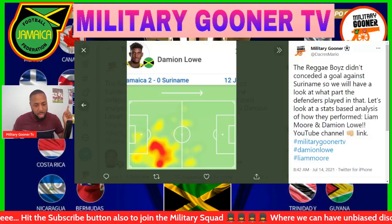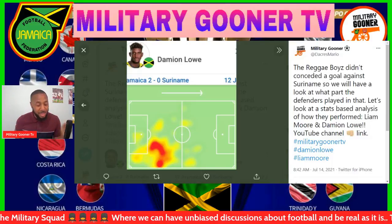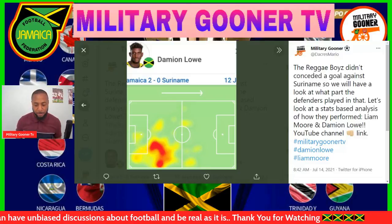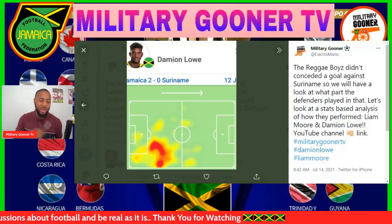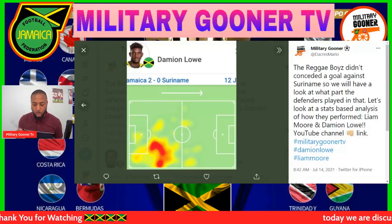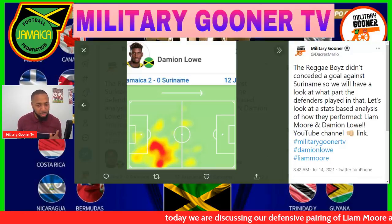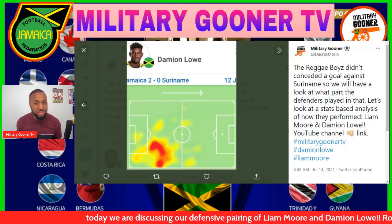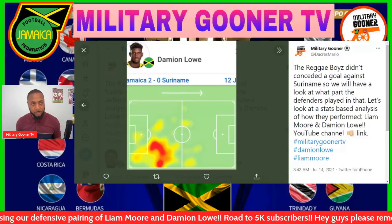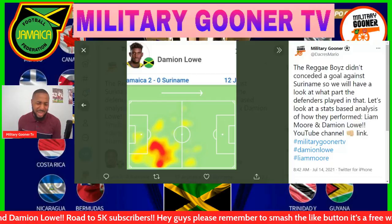So listen, people. Daniel Johnson came second in passing accuracy, and he came second in amount of touches per player. Daniel Johnson has 61 touches with a 92% passing accuracy. Now, Damion Lowe had 73 touches, attempted 61 passes, and 49 of those were completed. Damion Lowe finished the game with an 80% passing accuracy. That's significantly lower than Liam Moore, who finished the game at 90.